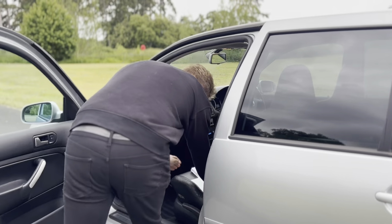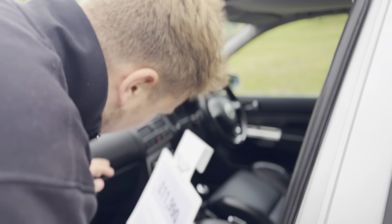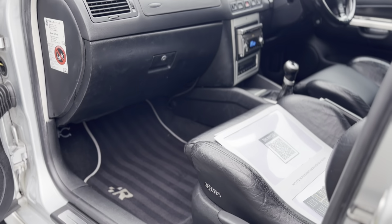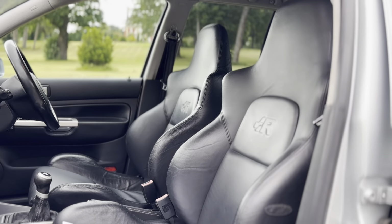Let's have a look. What are these worth these days? So we've got lovely R-line bucket seats. 11,990. That's how much this car is worth these days. Future classic money. When you think about what all the Fords and all the other Japanese stuff are doing, you know, a strange Golf with a big old engine in it. I don't think that's unreasonable value.